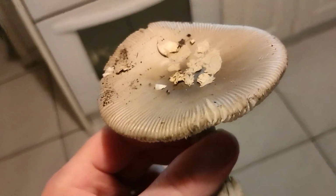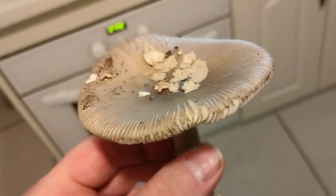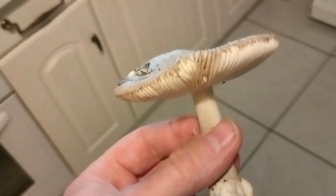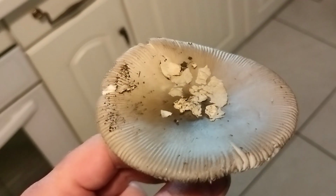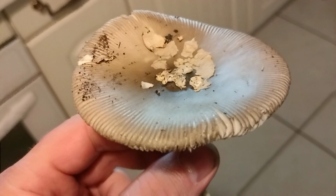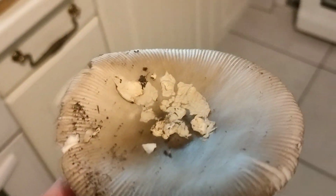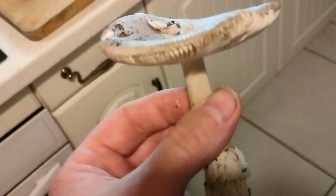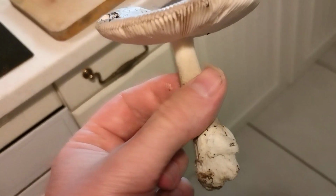I'm a member of a mushroom club in my area, so I know some Amanita, of course. I eat the blusher. I know Amanita pantherina quite well. Also the Death Cap, the Destroying Angel.